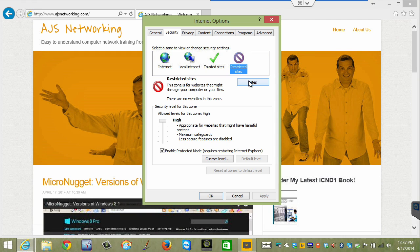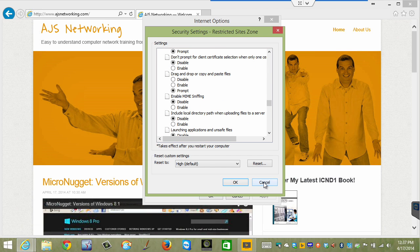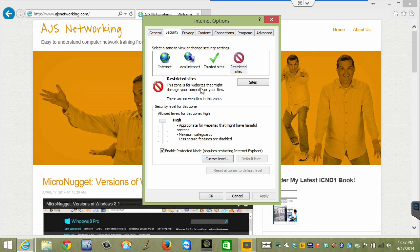If you want to go and manipulate the sites that fall into these categories, you can. If you want to customize the specific security settings, you can. If you want to enable protected mode for any of these, where the website cannot use your credentials in order to interact with the operating system, we can enable protected mode.